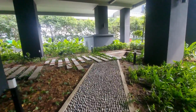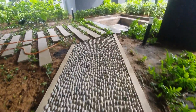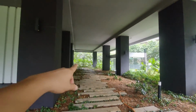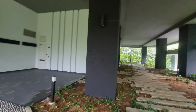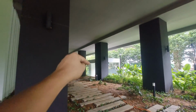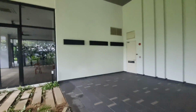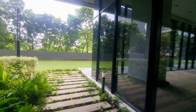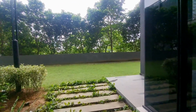And then here, you got a reflexology path, sunken decks, twins, and then that glass door, basically that glass cubicle, leads down towards the parking. So you got 2 levels of parking beneath, and of course you also got parking above between level 1 to level 5.